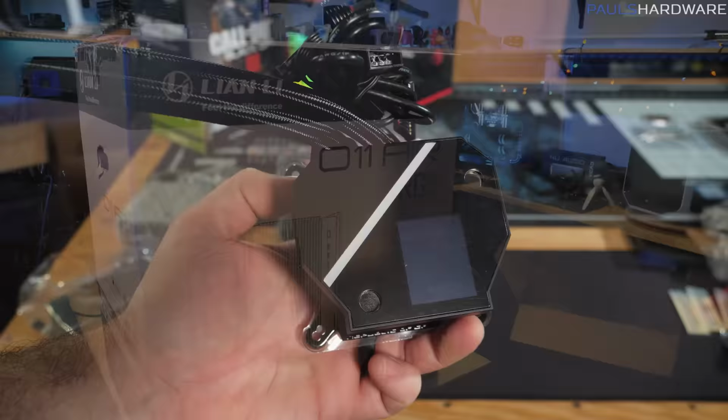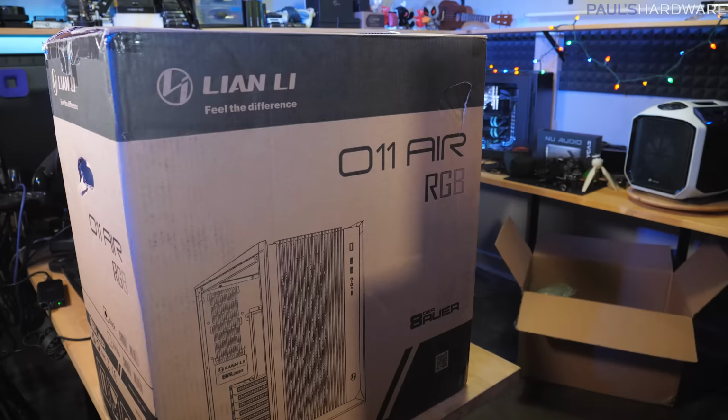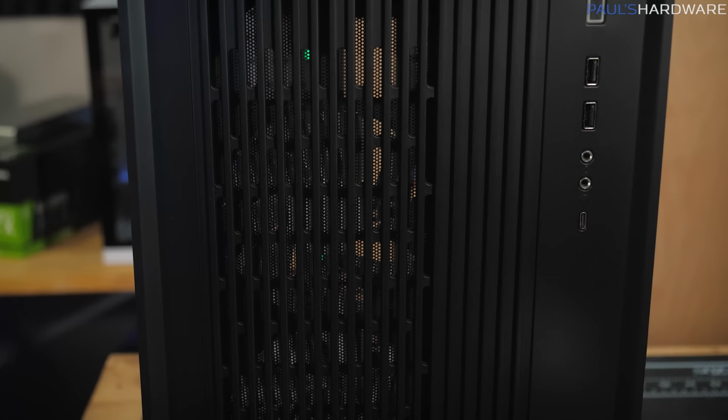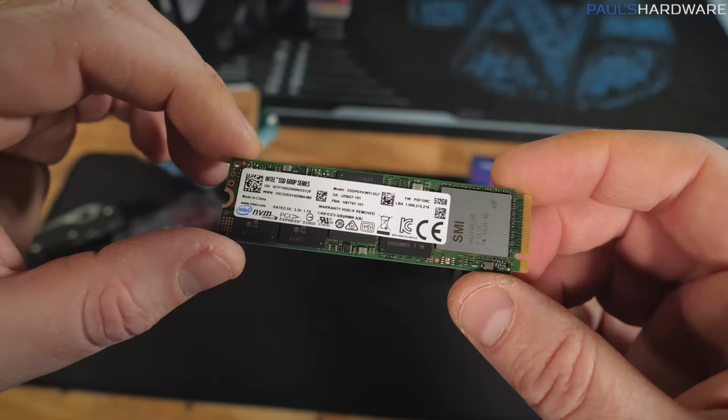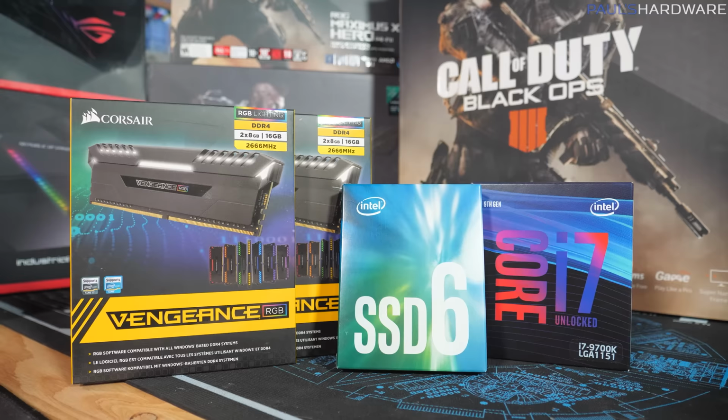And for a case, we're going to be using the Lian Li O11 Air RGB. This was kind of my contribution via Lian Li to this build because I wanted a case that I've worked with before that's a good case and also that has plenty of airflow since we're installing quite a bit of hardware in this system. And the remaining key components here, we've got the 9700K, of course. We have a 660p series 512GB NVMe SSD from Intel, and we've got 32 gigs of Corsair Vengeance RGB memory. That's 2666 speed, 4 8-gig sticks total.